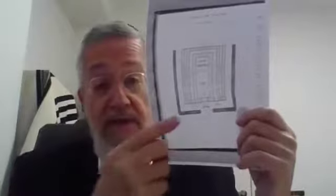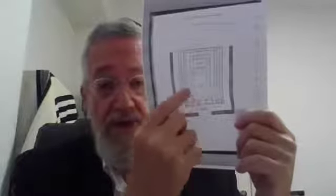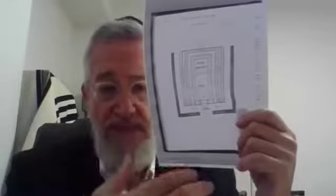So what do we have now? We have three corridors that go all around the Heichal, and the last two corridors come to dead ends. So the northern and southern wall have five corridors. Three go all around, two come to dead ends. But as far as the northern wall and the southern wall are concerned, they have five corridors. And that goes up three flights, basement, flight one, flight two, 15 to the north, 15 to the south. I now have 30 corridors.